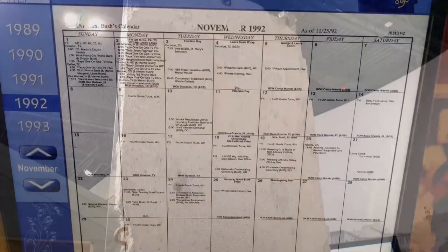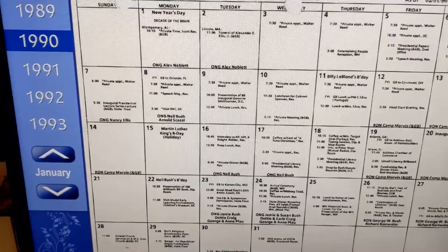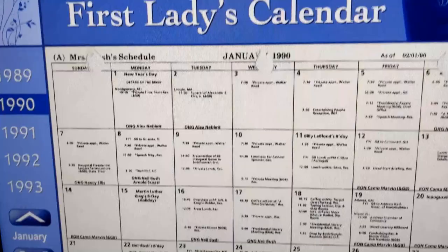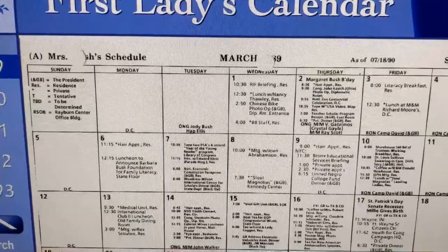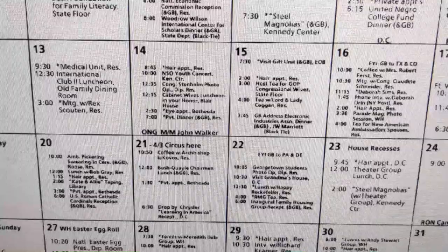Kind of an interesting display of the First Lady's calendars over the years. This is 1992. A lot of different events. But let's go back to earlier in the presidency. Meetings, events, definitely stay busy as the First Lady. Go through each month and see her official calendar. I'm sure there's a lot of things that were on the unofficial one, but 1989, March. On the 15th, she had a 2 p.m. hair appointment.